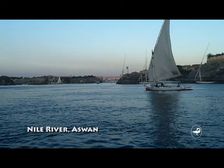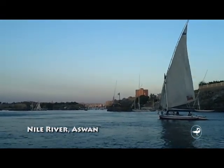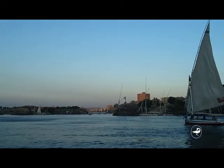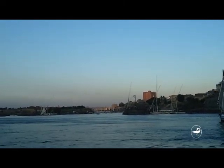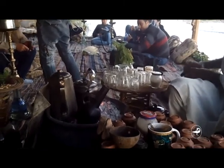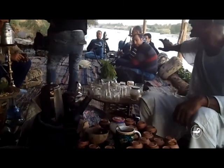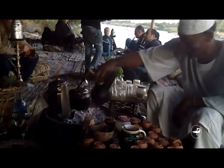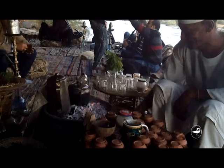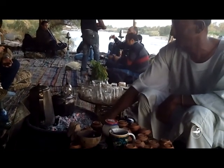This is the enduring Nile River with its final cataract in Aswan. We stopped off for a coffee ceremony with the Nubian brothers overlooking the Nile before going to Khnum Mountain. We noticed the similarities between this coffee ceremony and the ones that we observed in Ethiopia, home of the coffee bean.